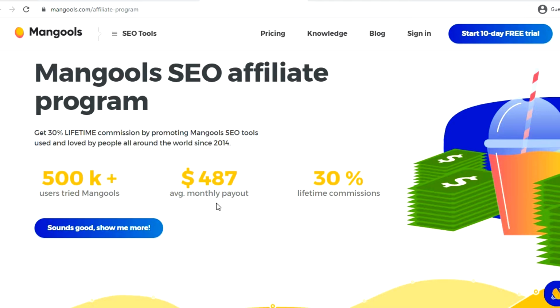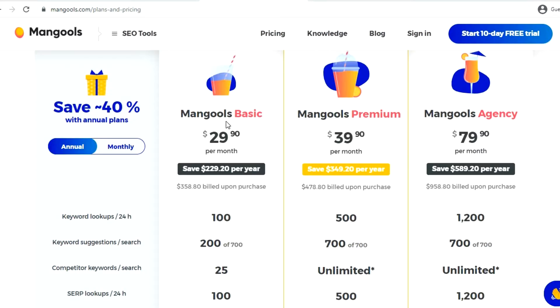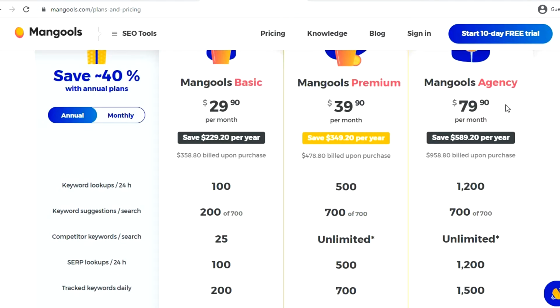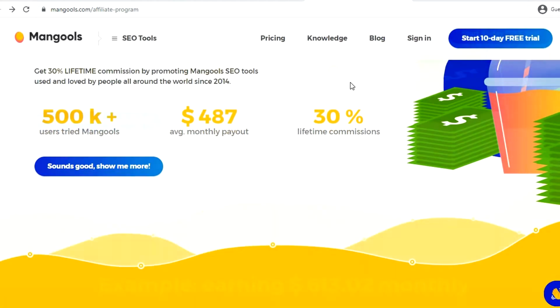Now I know what you're probably thinking. How much guaranteed money can I even earn around here? Well, you can go over to the pricing right here and it will bring you to this page, wherein you can see that they have 3 different pricing plans: basic, premium, and agency, wherein we have monthly or annual payment. You can just go over and check this all out for yourself, but I want to focus on how you can earn a stable income around here.